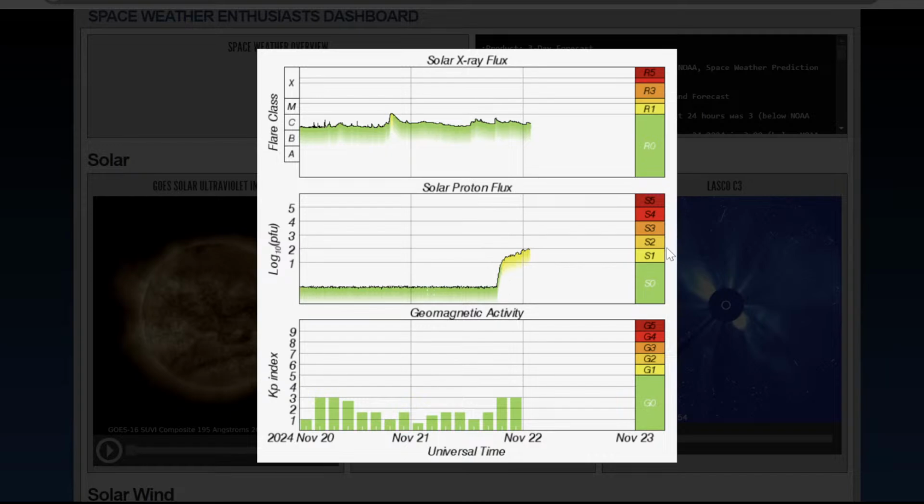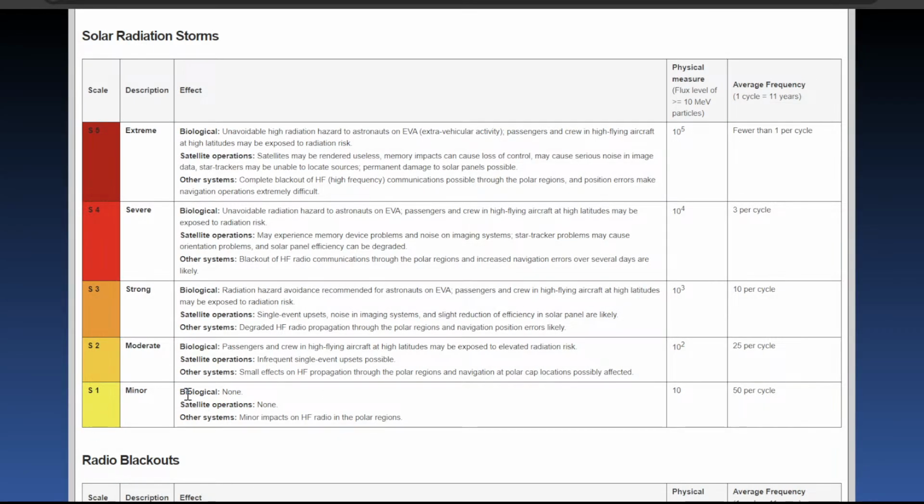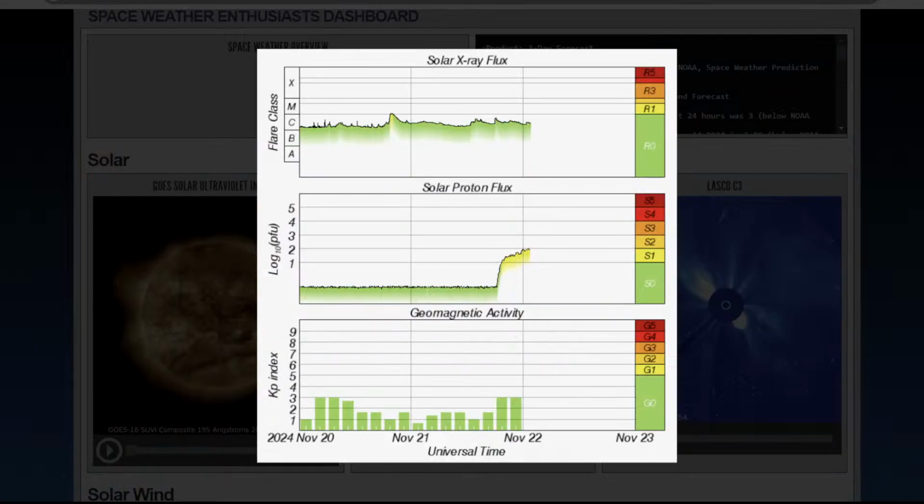Now, during an S1 storm, right? Again, we measure radiation storms by protons, and S1 is the lowest level. Now, I'm going to show you these space weather scales, and what does it say? Biological effects, none. So as long as it's at S1 storm level, we're not going to see any effects of this. We're not going to notice anything. But it's already at S2. This went almost straight to S2, and that is evident right there. I mean, it just shot straight up.